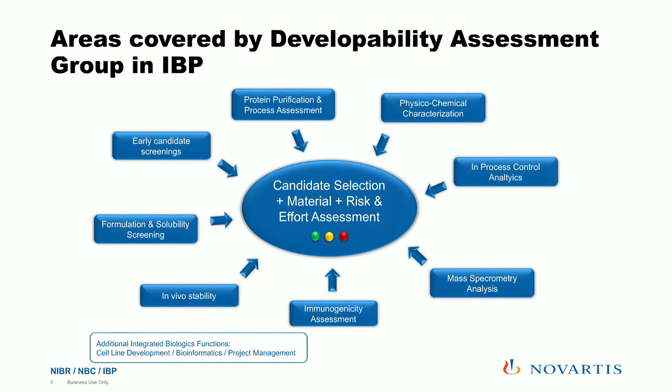And last but not least, one of our major work packages is also in the formulation and solubility screening. All this is combined in an overall candidate selection process, material production, and an overall risk and effort assessment that we provide with a report to our research project teams as well as to our development organization.